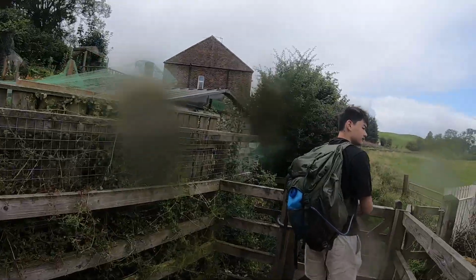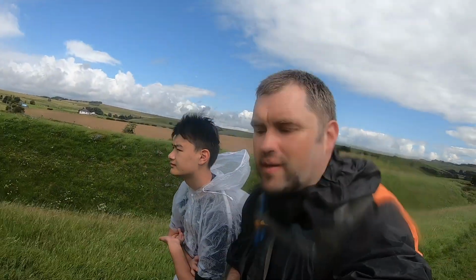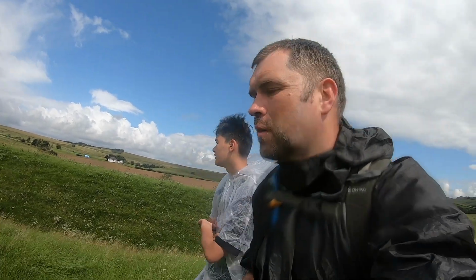Alright, I'm actually getting soaked. Time to put on the ponchos. Okay, so we've got wildflowers in the verge next to us. Yeah, very scenic. And the rain has held off. Yeah, surprisingly, just after we put our ponchos on.